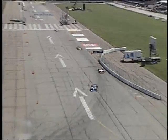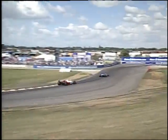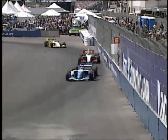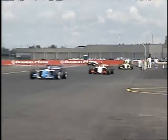And a different line through the very fast S's. Wilson is a lot wider than Tracy, who turns in earlier here. This is one of the surface changes all the way down through here. This is all resurfaced. Drivers say their feet dance on the pedals here. You're on the gas, you're on the power. There's bumps, and your feet shake around a little bit. You can see the rear wings bounce and bounce through these undulations, particularly under acceleration.